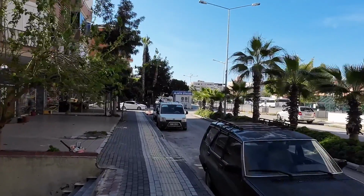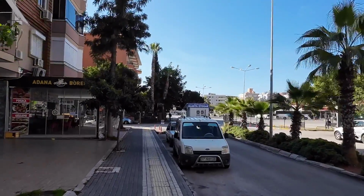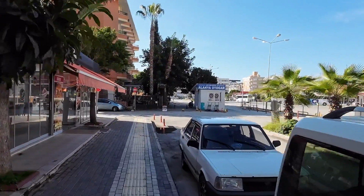One of the best things about Turkey is they have buses that go all over the country 24 hours a day from most cities. Turkey is one of the best countries in the world I've ever travelled to for transport. It's probably not the cheapest, but it's certainly not that expensive.